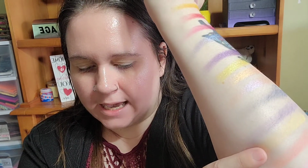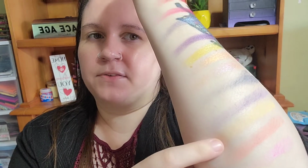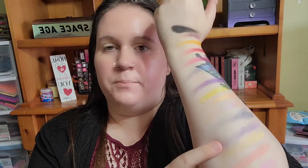Next up right here is the shade Blvd. This is more of a coral type of matte. Next up is going to be Champs de Tournesol. This is a very muted but bright type of yellow. It almost looks neon, like a neon yellow, but it's a little bit more muted than just being so bright. It's definitely more muted. So next up is the Champs de Blvd. This is a very beautiful lavender type of shade.